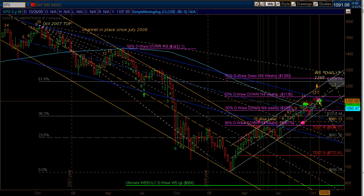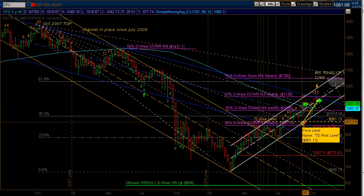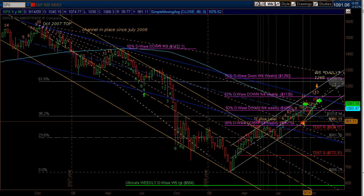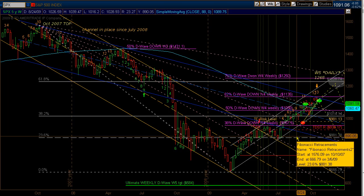That green circle was my price target for a long time. As you can see, two green circles have been hit. The red circle target was slightly off, but the channels are holding up pretty well.